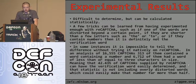Okay, so for my experimental results from using all these techniques, it's difficult to determine because I didn't actually apply it to their system. Instead, I downloaded tons of their CAPTCHAs, named them, and then determined how well it worked. The problem with that is you can't know exactly which word is the verification word, so I just used a couple of tricks to guess statistically. So if the words are distorted beyond a certain point, or if they're shorter than a few letters, or if they contain numbers, then it's definitely not the verification word. And in some instances, it's impossible to tell the difference without trying it natively on reCAPTCHA.